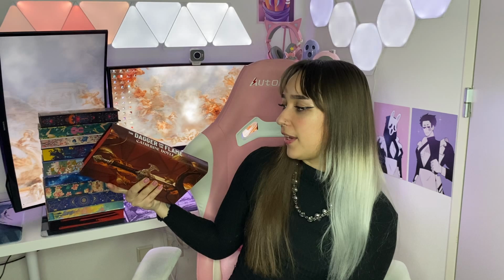And those are actually all of the books I got through my own subscription. And it kind of shows already that I only read one of the books I got through my subscription, while of the two books I've actually bought from the Fairy Trove itself, I do read actually. But let's get to the books I bought from Vinted secondhand. The first one being The Dagger and the Flame by Catherine Doyle.